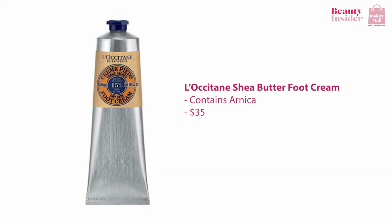Last but not least, I have to include the Lucky 10 Shea Butter Foot Cream in the list. This deeply moisturizing foot lotion absorbs quickly, so you can actually apply it in the morning without greasing up your shoes. It also has arnica, which naturally heals the skin.